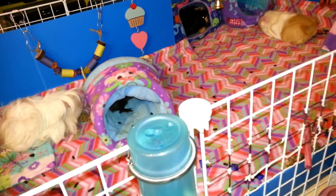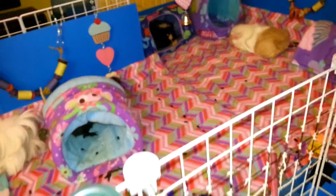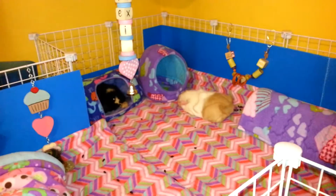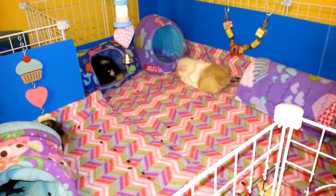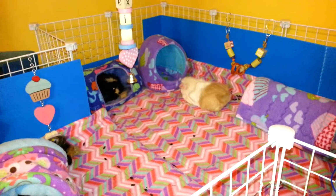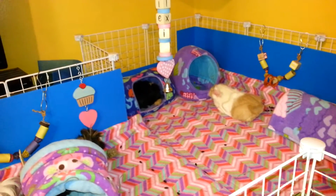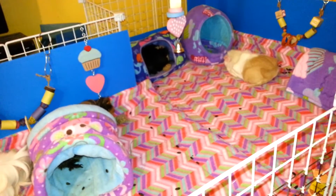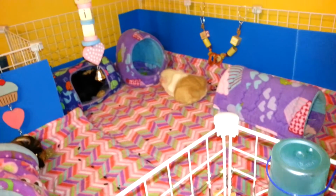If you have brought your pig to the vet and they've been given medicine, they might feel better, so it might not be so much of a force feed. They might be willing to take the critical care. I have seen a lot of videos where the pigs seem to like it, I guess the critical care tastes good, or it tastes like their pellets. But the force feeding is definitely not a bad thing. If it keeps your pig alive, it's definitely what you want to do.